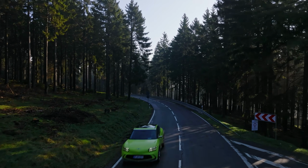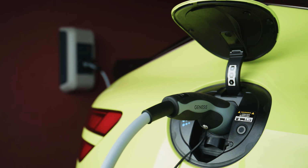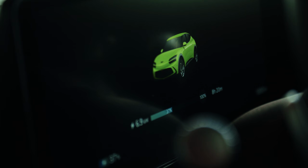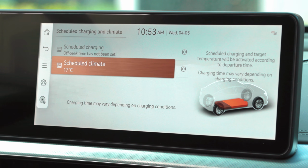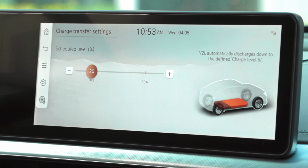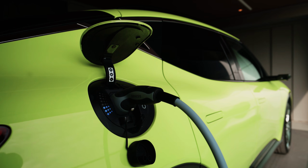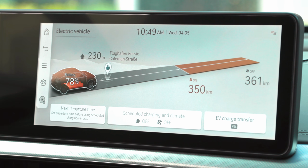Charging the GV60 is with 800 volt tech, which means that if you can find a 350 kilowatt charger, the battery can go from 18 to 80% in just 18 minutes. There's also a sort of climate control system for the batteries, meaning they can be heated or cooled to optimum temperature no matter the status outside. As battery charging is affected heavily by temperature, this should mean more consistency in recharging, avoiding suddenly finding out that what you thought was going to be a full charge is actually just 60%.